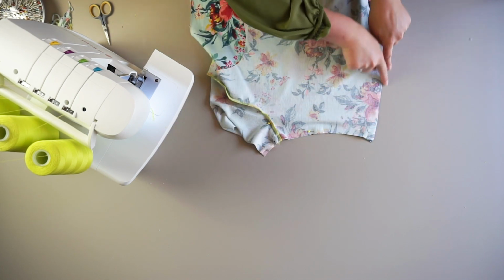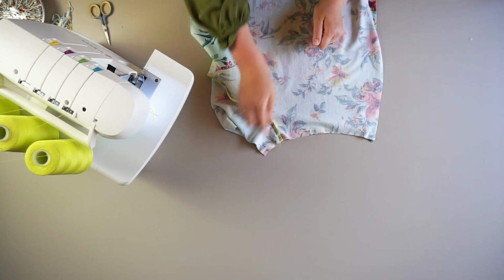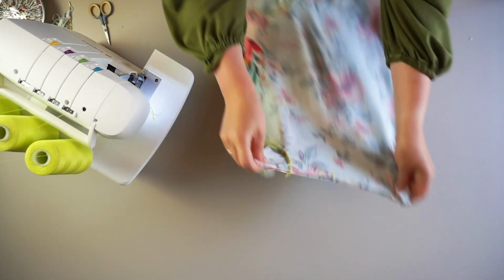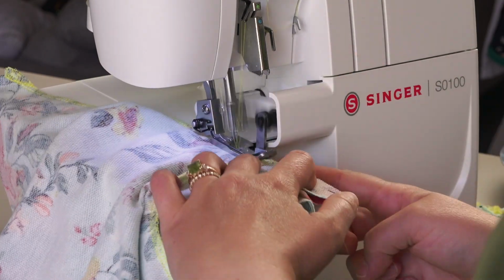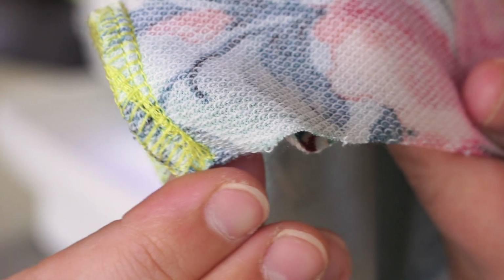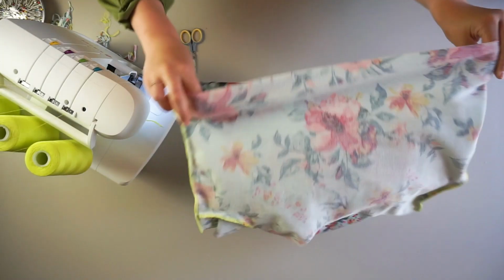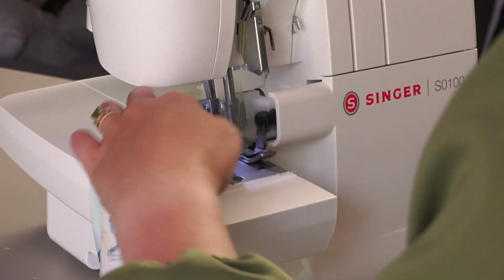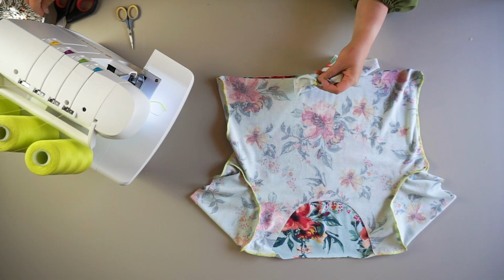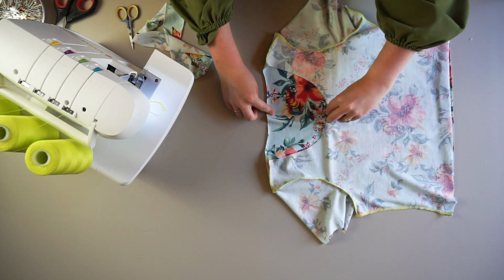Start serging at the t-shirt hem edge and wrap your tail to secure the seam. And then you end at the sleeve. Serge the short ends of the neckband together. Fold in half, wrong sides together. Clip into the center front and center back neckline notches by halving the piece.